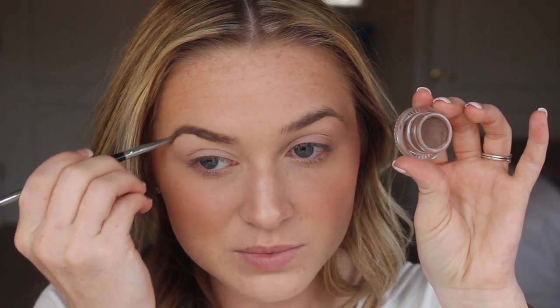So normally I go in with my e.l.f. eyebrow pencil in the shade Brown, but I cannot find that anywhere around here. So today I'm going to be having to go in with my ColourPop brow pomade. This does take a little bit longer just because you do have to spoolie out your eyebrows and then apply it. So using a pencil is a little bit faster in my opinion. That's why I love to use the e.l.f. one. But today this will work. And this is in the shade Dope Taupe, if you are wondering.